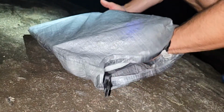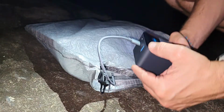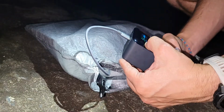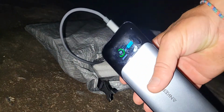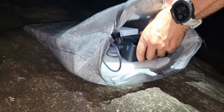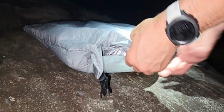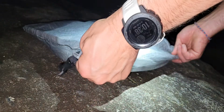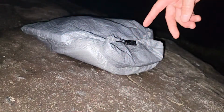Oh, it's down here. Yeah, it says I still have almost 2 hours of this right here. That's crazy. I do like that battery. This is a really good setup. I'm happy with it.